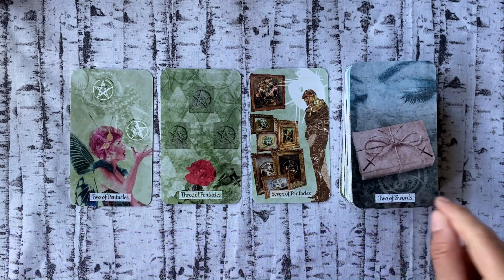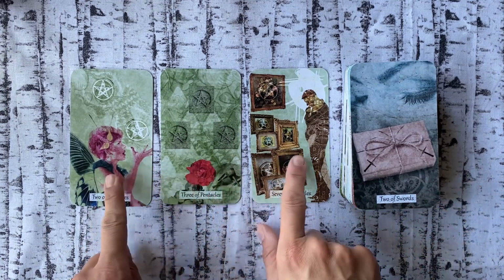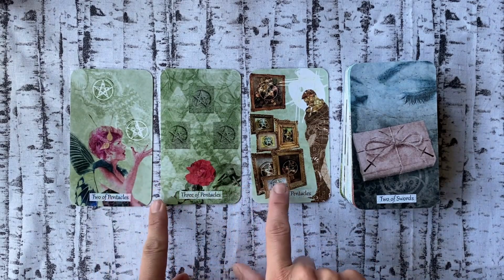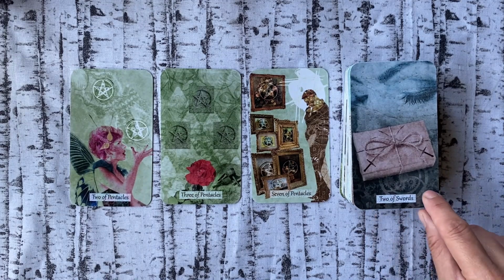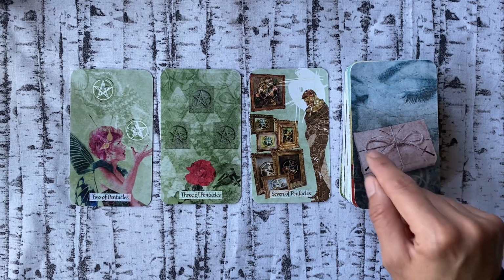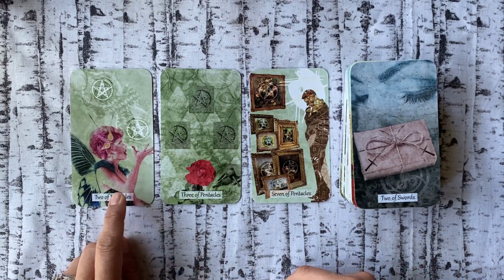So the undercard was the Two of Swords, and the undercard is usually the one that I see first, because the three cards that I have pulled out are overturned, so I can only see the back. So when I look at the reading for the first time, I got the Two of Swords. So there's definitely a decision inherent in the question, whether or not to continue to pursue the channel to its fullest possibility, basically. And then I got the Two of Pentacles.